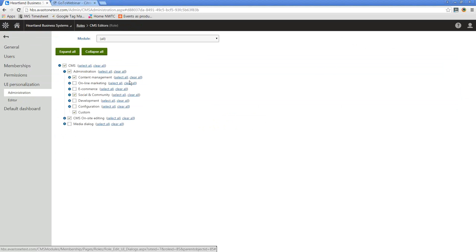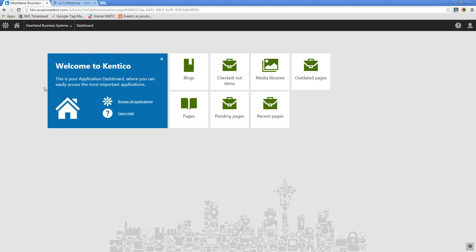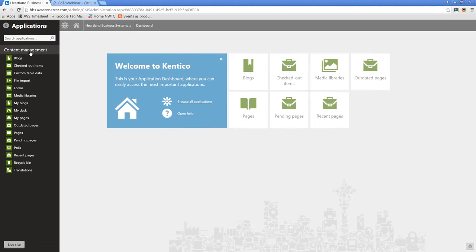You could see when I was under the Demo Bob role, he had the content management list, and he also had the social and community list. If we're not doing a social site, so he doesn't need access to that, I can just unclick that. So now it doesn't show up in his list anymore for social and community. If I go back to impersonate Demo Bob, and now I click on this applications list, the social and community part is gone. So it's just content management.